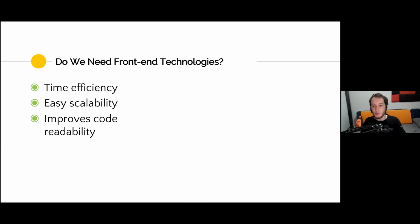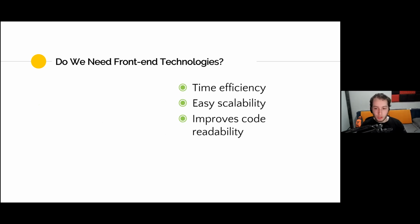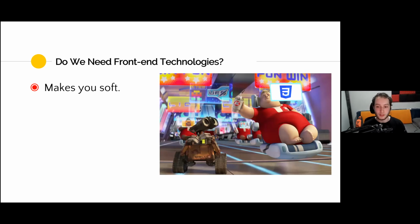Now, the reasons why we do need front-end technologies are rather obvious, but I want to discuss why we don't need them. So don't forget that using technologies too much might make us soft. At some point, programmatically speaking, some of us will end up like those, I mean, gravitationally challenged people from Wall-E who can't even move without their floating chair.